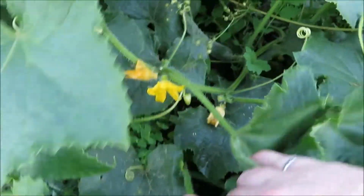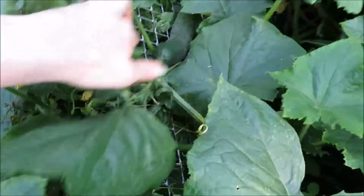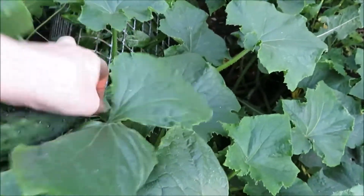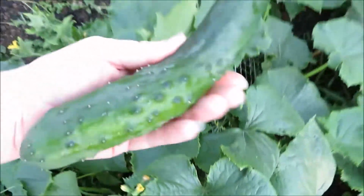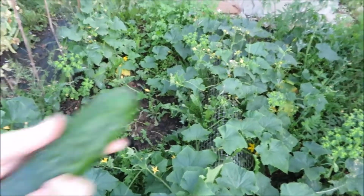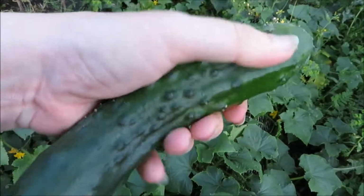But in here we have loads of little cucumbers growing. These are Marketmore. They are the most reliable outdoor cucumber. Gosh, really? Cucumber. There, I've got a nice big one there. See? I'm going to take that off if I can. There we go. So that's not bad. They do have prickles on them, but I just rub them and then they're fine.